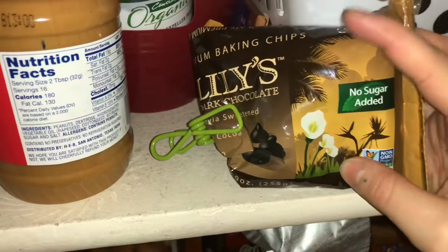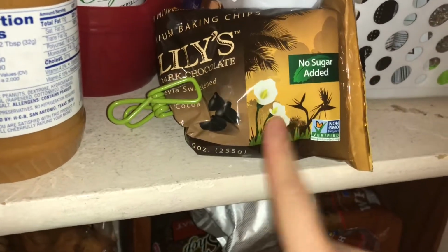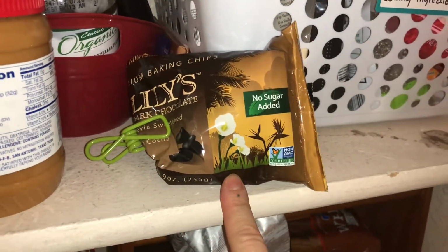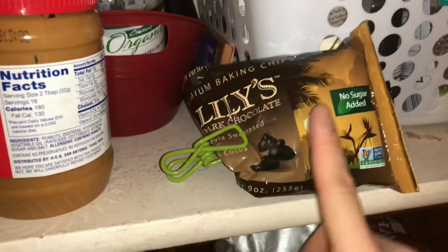We also got a bag of the Lily's dark chocolate chips. My husband already got into them because he likes to eat these for a dessert, but these are great to make the keto chocolate chip cookies, or you can even melt these down and make chocolate covered strawberries. I'm just giving you guys ideas here, but this is no sugar added.